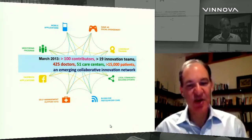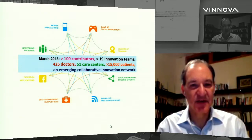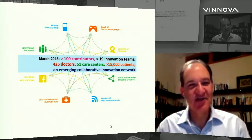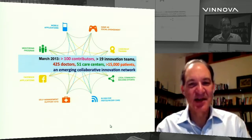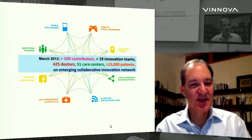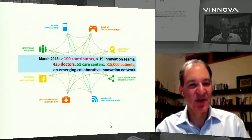Through this process, we ended up, as of last month, with about 100 to 150 contributors around the world. In fact, Andreas found us through our process of publicizing the work that we are doing, and 19 innovation teams. This is the beginnings of what we think is the network of production.